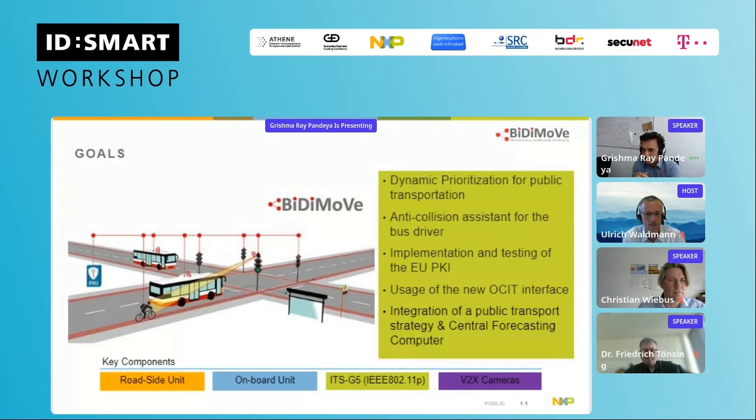And then we tried out a new interface that links the roadside infrastructure with the forecasting computer that we have centrally. Similar to the Green 40 project that we talked about earlier, the key components here are again the roadside unit on the traffic lights, the onboard units sitting on the buses, and the communication protocol that enables them to talk to each other. And there is one additional component here, the V2X cameras, that are also able to talk to the other road users and also to the infrastructure.